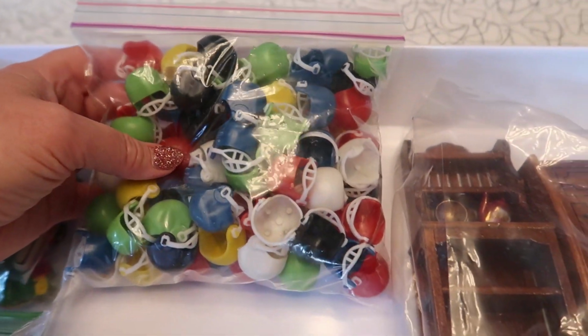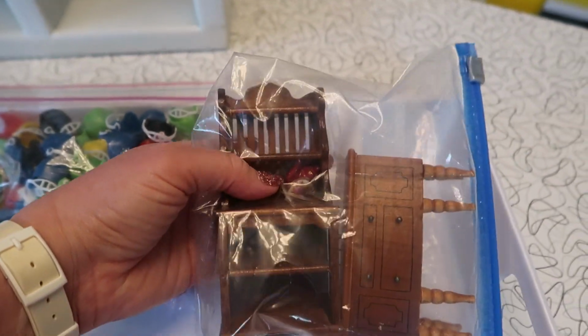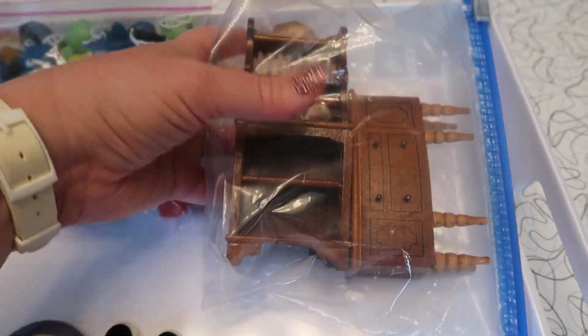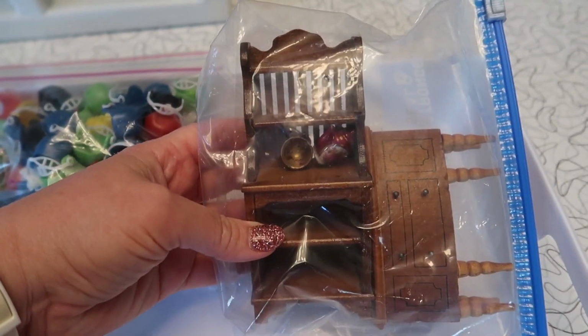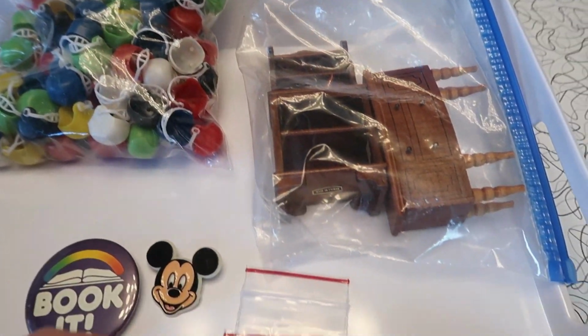And speaking of that, I have not forgotten about my dollhouse project. I'm just still sourcing everything. So I got 2 pieces of furniture. Getting ready to start the living room. I think I've got everything I need now to start the living room. So be watching for that soon.